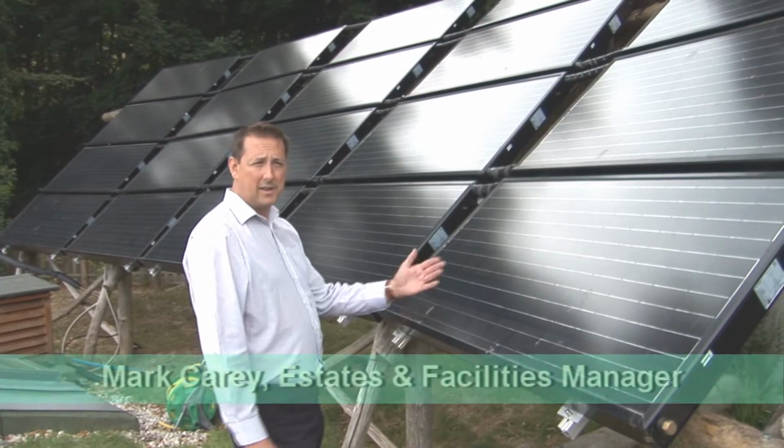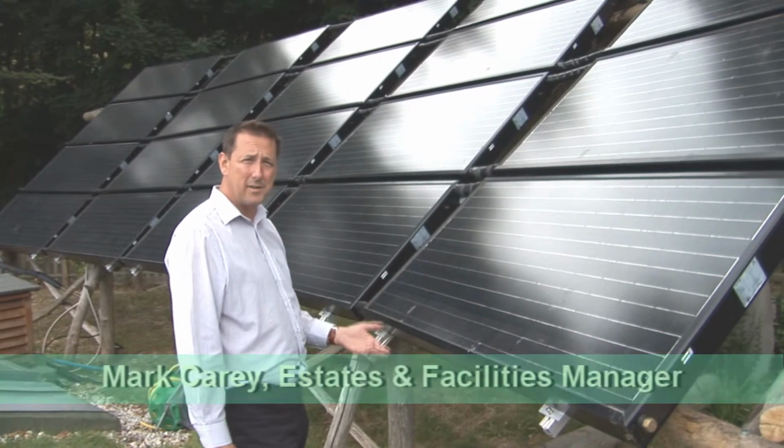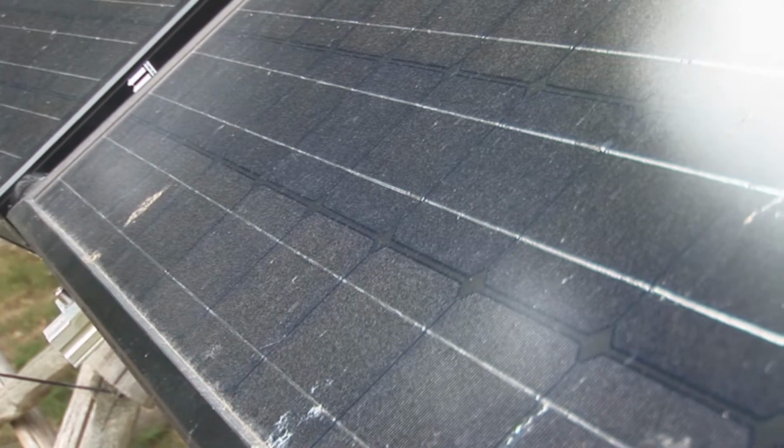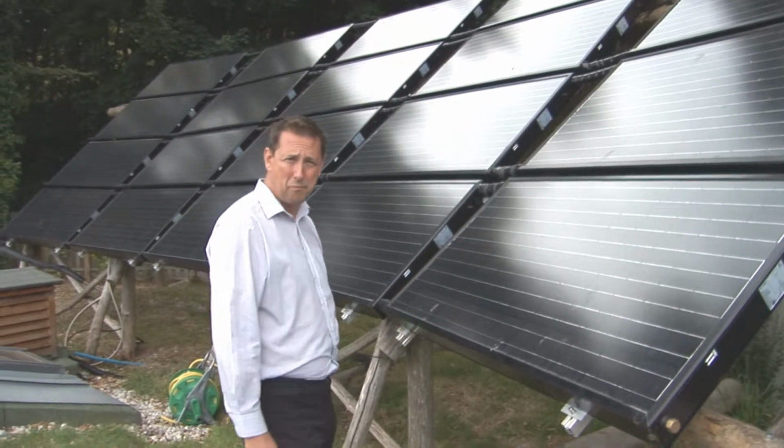So this is probably the cleverest piece of solar technology you're likely to see at the moment. It provides electricity for us and it provides hot water. It's a combined system called PVT.